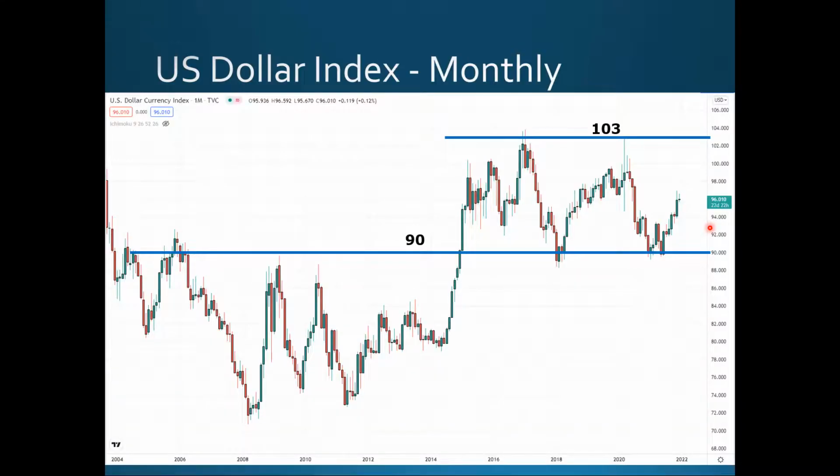Switching to the currencies now, and on the US dollar, short-term bullish. This 90 level is the one we've been watching. It blasted through that back in 2014-15, and it's bounced off it twice now and managed to recover both times. Three times you could argue, really, a couple of times just recently. Now heading back towards the middle of the range.